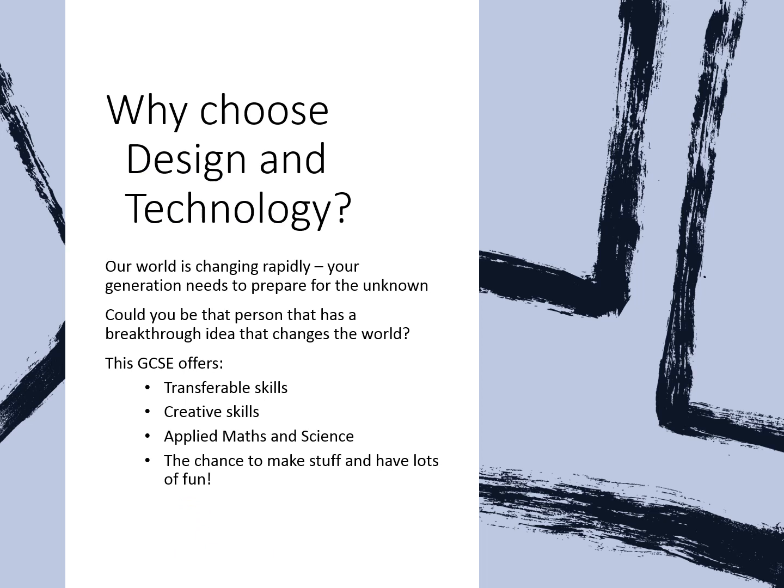Design and Technology is a science, technology, engineering and maths, or STEM subject. We live in a rapidly changing world and we have the ideas and technology to deal with that change. In 20 years' time, there'll be new technologies and careers that have not even been thought of yet. Can you be that person that has a breakthrough idea?